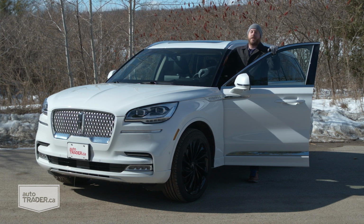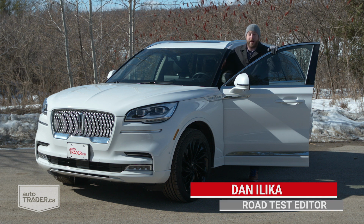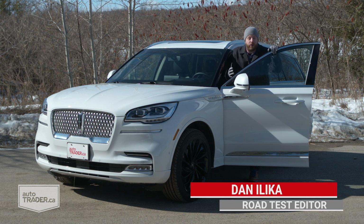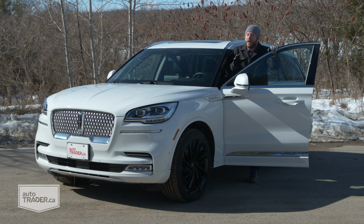The Genesis GV80 has been getting a ton of attention since it came out, and it's all well deserved. Hell, we even named it our best luxury 3-row SUV of the year because it is just so good. But there's another SUV I would take a long, hard look at if I were in the market, and this is it, the Lincoln Aviator.